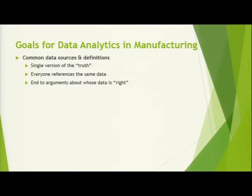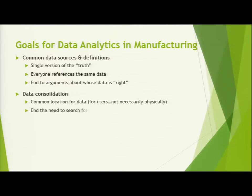This comes from having too many sources of data. We really can't focus on what the problem is if we aren't all on the same page from a data standpoint. So getting to a common source of data is very important. Second is data consolidation. We want to make a common location for all of that data. Ideally, your users should be able to go to one place to get all the data that they need.